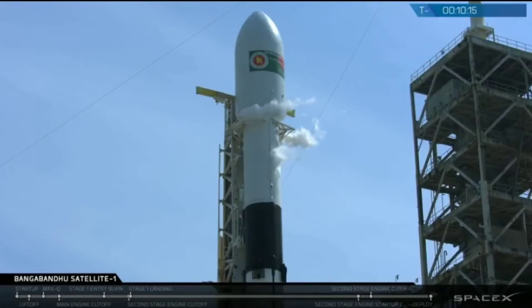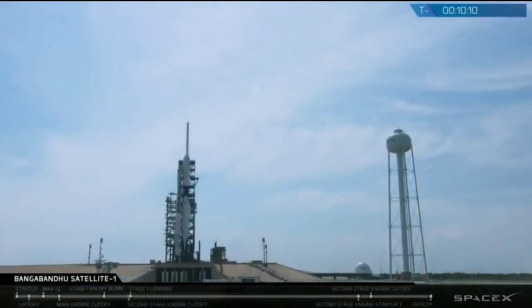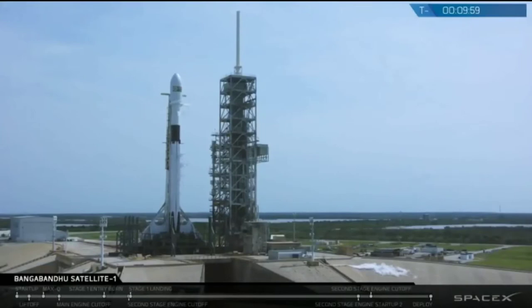So Falcon 9 rolled out to the pad with the Bangabandhu Satellite 1 payload on Wednesday evening at about 8 p.m. local time, and it went vertical yesterday at roughly 8 a.m. local time. Today we went through the launch director's go-no-go poll, held at about T-minus 2 hours. One of the several changes to Block 5 is in how we load propellants.